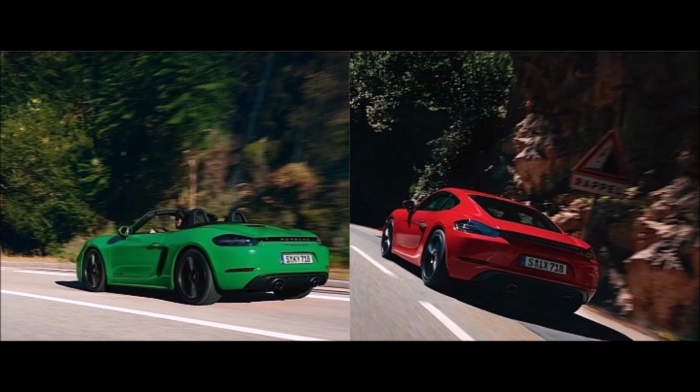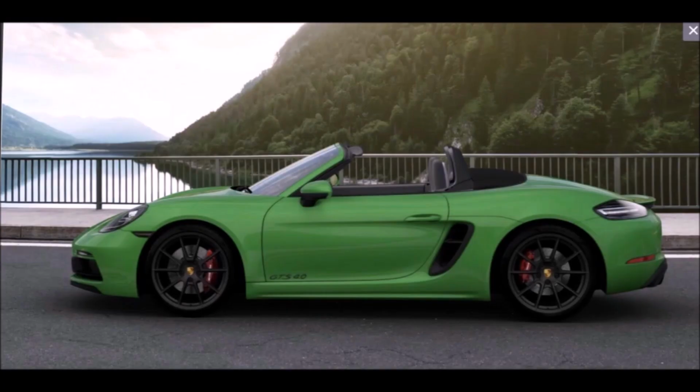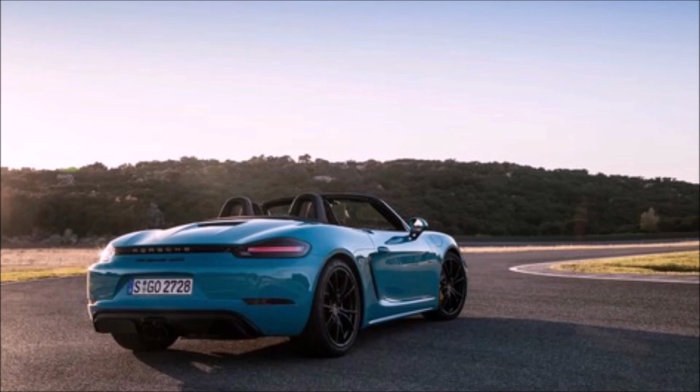So the original Caymans, the 987s, the first gen, like I had, were probably 5.3 seconds to 60. The 981s were probably about 4.7 seconds to 60. And then the 718s, which are really 982s, were about 3.9 seconds to 60. So we've gotten much faster there, and we finally have a fast Cayman.